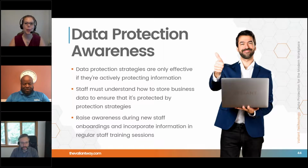So one thing that we do want to hit upon is data protection awareness. It's important that even with having stuff in the cloud and having that stuff backed up, everyone at every level of your company understands what their responsibility is in all of this. It's only really effective if everyone is putting stuff in the right place and protecting the right information the right way. You probably heard this back in the day when everything was on-premise: you still needed to save stuff to the server for it to be backed up.